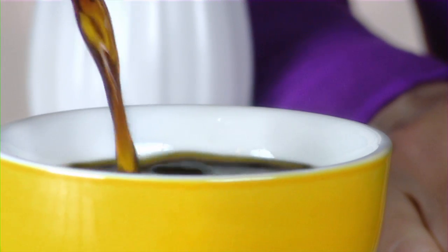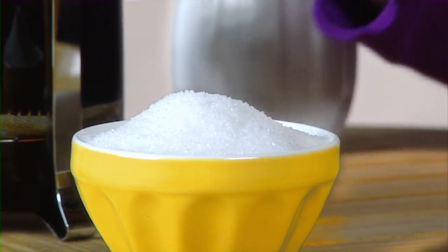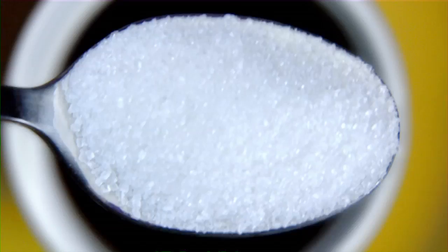We are all familiar with it. It has many uses and it makes our lives sweeter. It is white sugar.